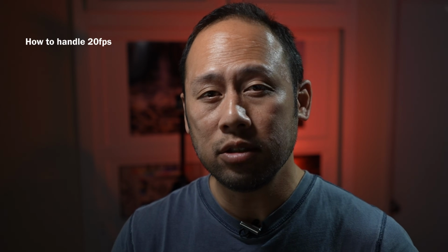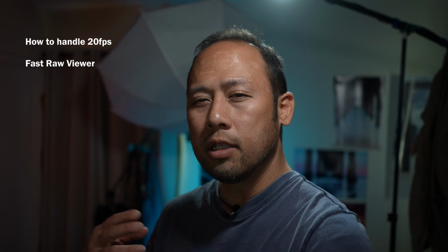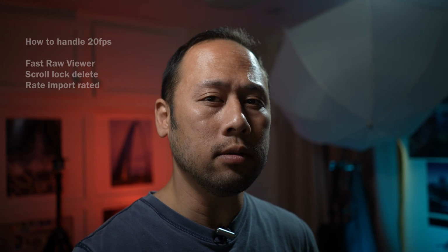There are ways to officially handle that type of output. You can use Fast Raw Viewer, you can scroll, lock and delete, you can rate and scroll only selected. It's really fantastic once you get used to the workflow. There's a certain peace of mind knowing that you can spray as much as you want, whenever, wherever, and walk away without regrets. Let's talk about video.